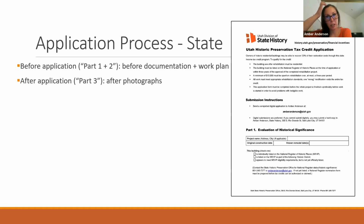So just a quick look at the state application. This is what it currently looks like. As you heard from Corey, we have undergone a change, we're in a different department. So we're not in the Division of State History anymore. We're getting a new website. So this application will change in the near future, but this is what it currently looks like if you go to our website and try to open it up.